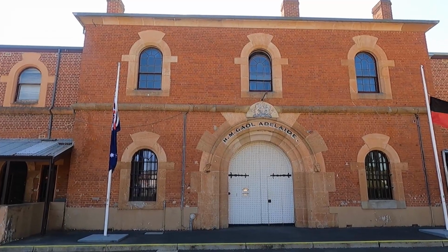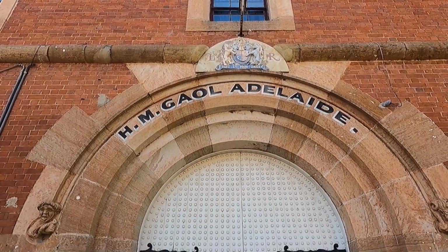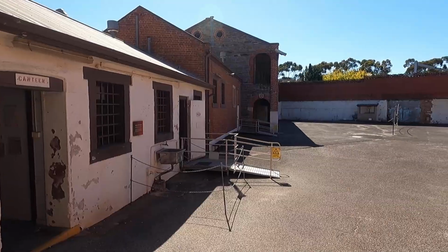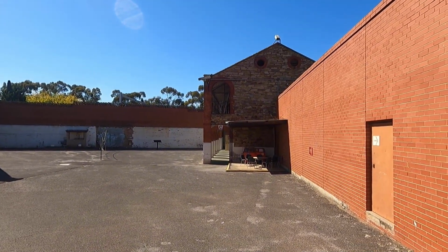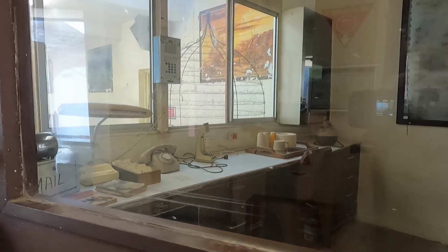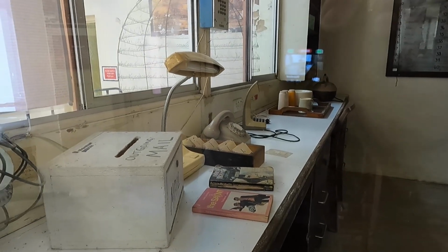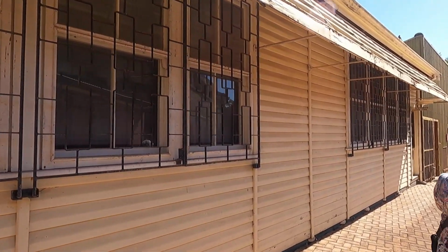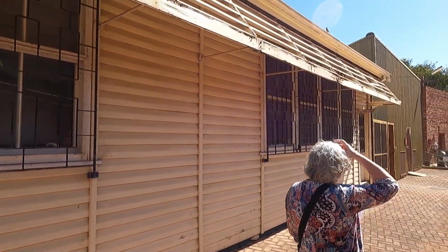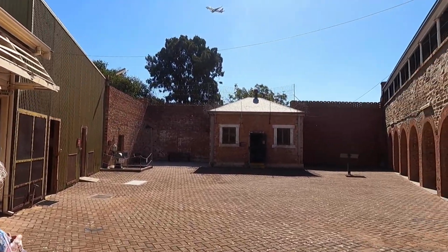The Adelaide Gaol, located in South Australia, is one of the state's oldest and most significant historical sites. The Gaol was constructed between 1841 and 1848 and was designed to accommodate the growing population of convicts in the colony. It operated constantly from 1841 until its closure in 1988. That's 147 years, making it one of the longest running prisons in Australia.